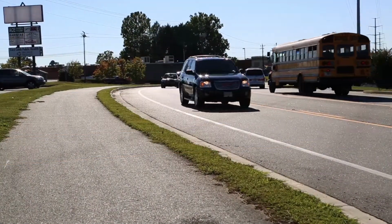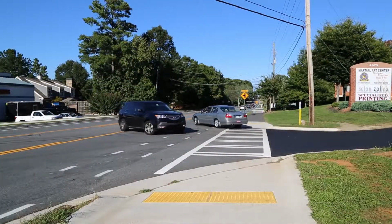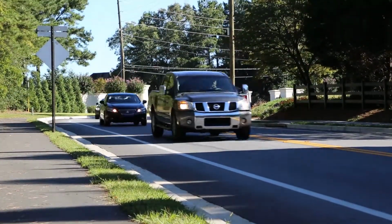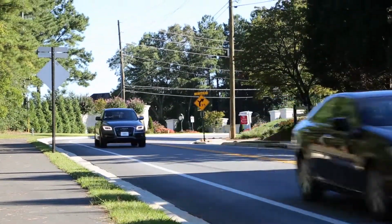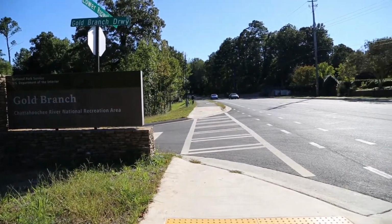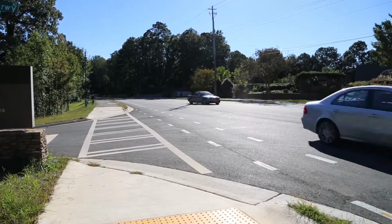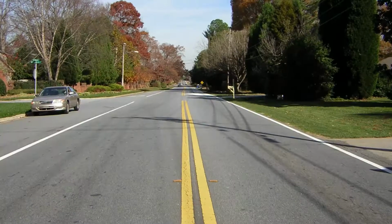starts out as commercial along the Johnson Ferry side, but the land use quickly changes over to an upscale residential midway through the project. And then at the eastern end, it's adjacent to the Gold Branch unit of the Chattahoochee River National Recreation Area, the National Park Service. So you have substantial land use changes along the 3-mile section of roadway.